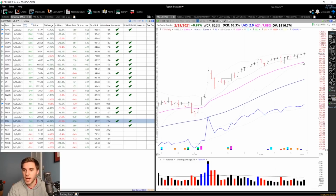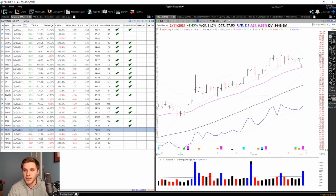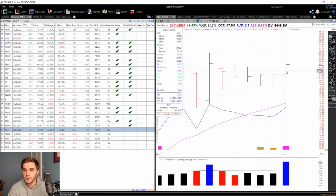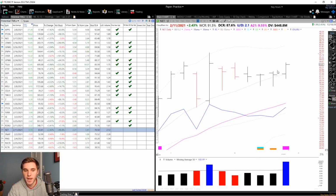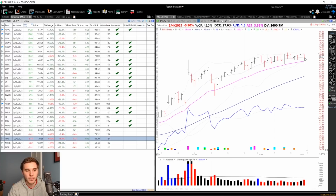TDD continues to trend higher above all those key moving averages after the huge earnings breakout. Roku trending above all those key moving averages, price and relative strength new all-time highs. Cloudflare looks great. You had a nice move on Friday, breaking above these highs right here. Snap trending above all those key moving averages. Pins as well. It's forming a little bit of a shelf here.